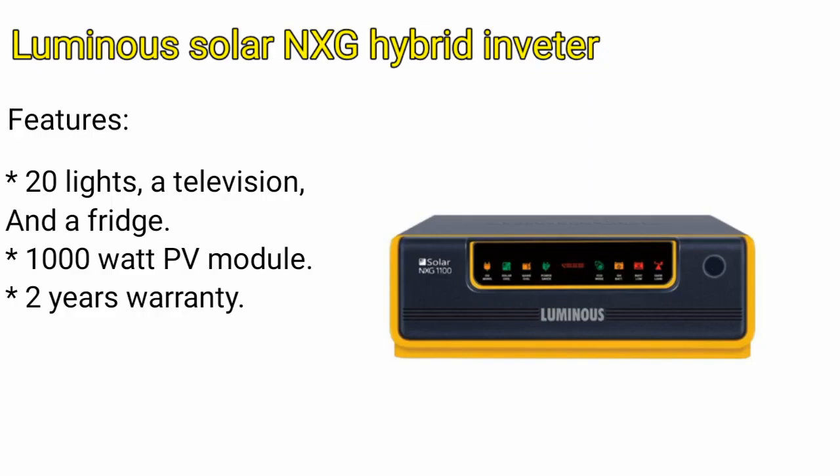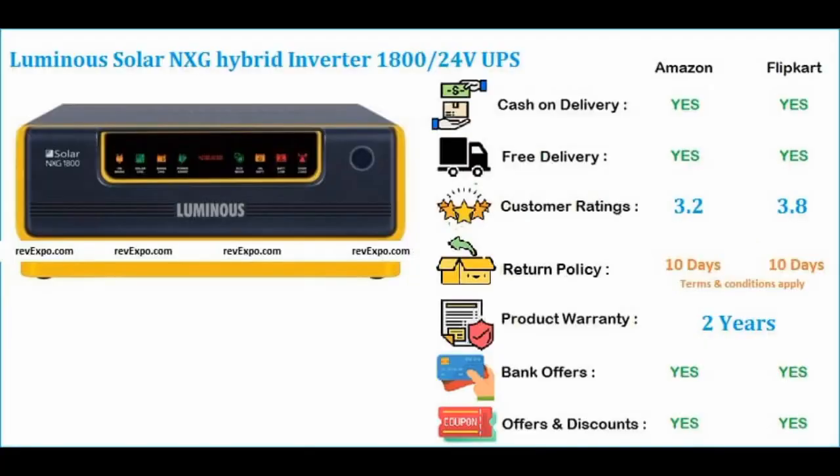Luminos Solar NXG Hybrid Inverter. It allows running up to 20 lights, a television and a fridge. Nearly 1000 watt PV module compatible with solar panel. This product has 2 years warranty. This product is available on Amazon as well as on Flipkart and rated 3.2 on Amazon, 3.8 on Flipkart.